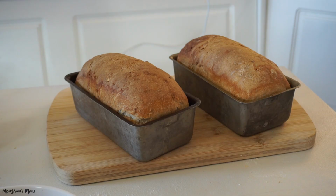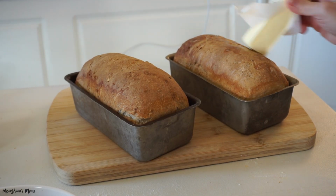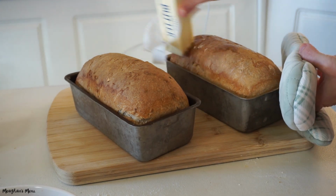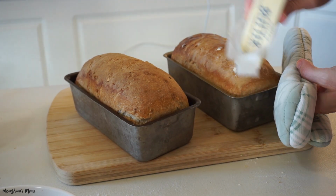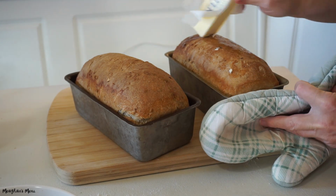So then when it was all done, I like to rub butter all over it. I used to make bread exclusively and not even buy bread. So a good tip was to rub butter all over it, and it makes it, I don't know, it makes it softer.